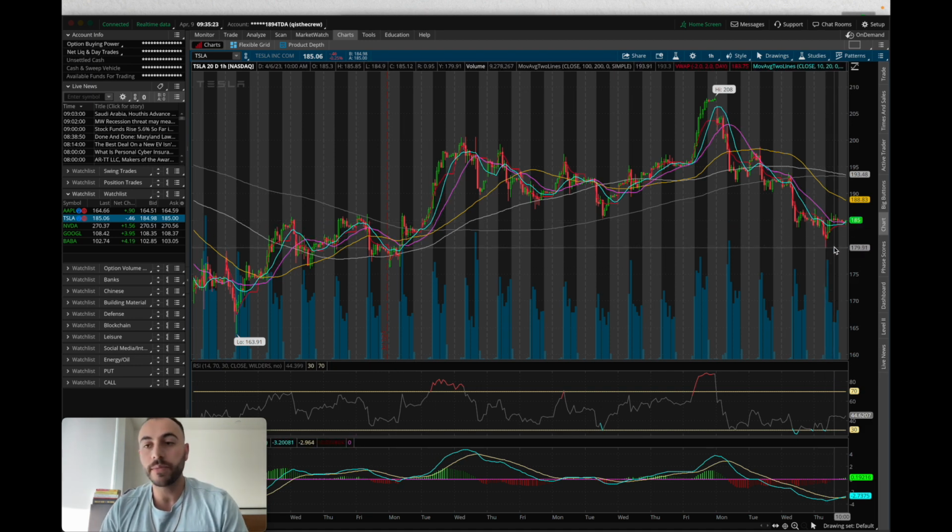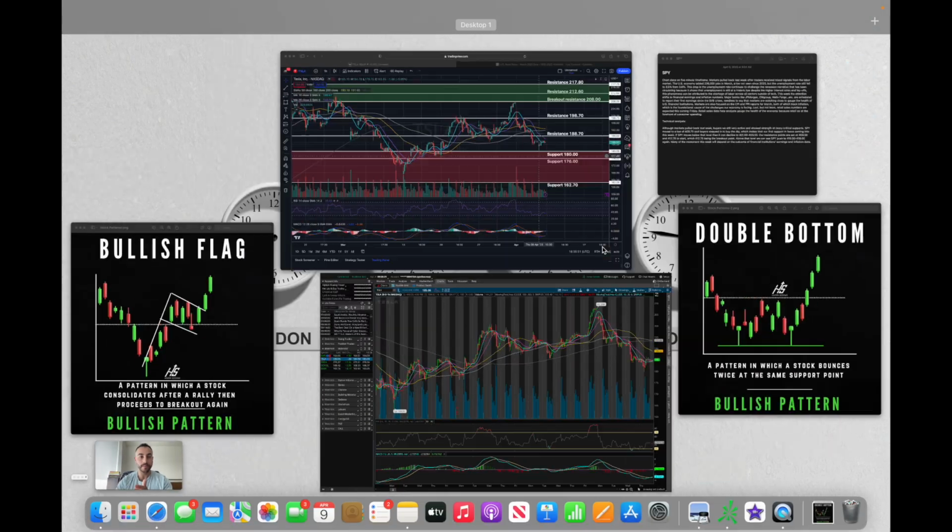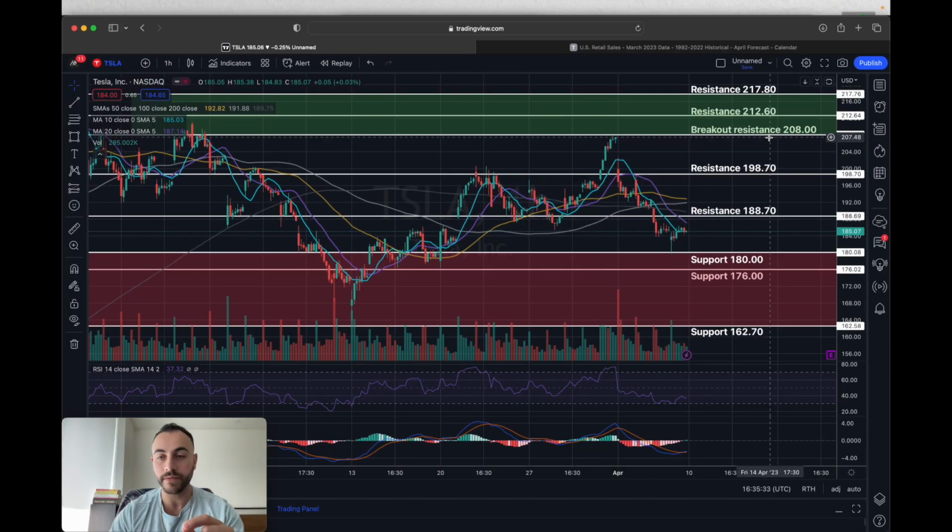So if you get into a bullish position on Tesla, then you would want a stop loss just below 180. But the stock wouldn't be considered fully bullish, or back in a bullish trend, until it moves back above 208. That would be the most attractive level in which bulls are likely going to step in and buy up the stock towards 212 to 217.